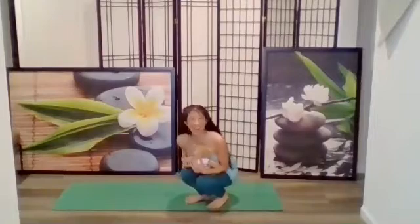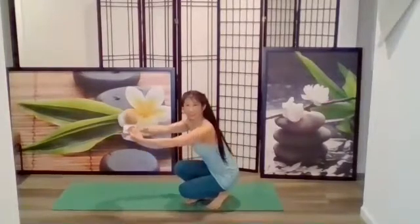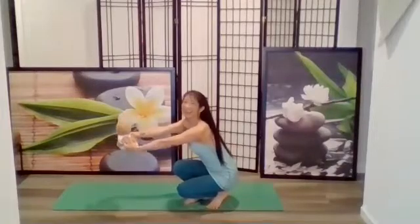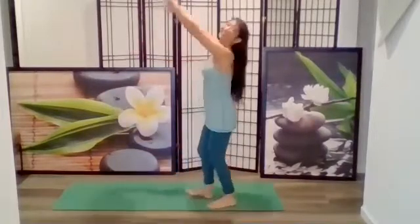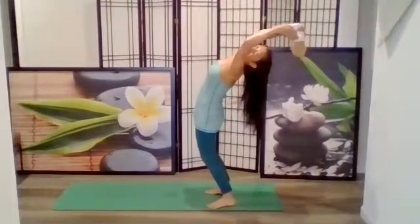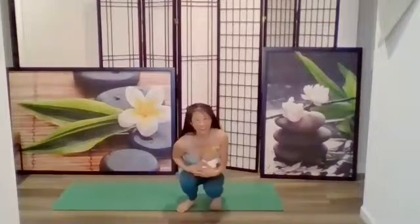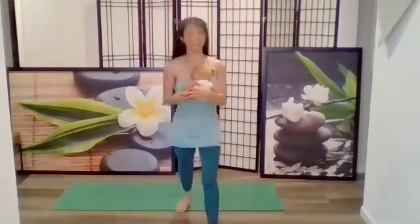Good. One more time. Ready? Here we go. Take your yoga friend out. Look at your yoga friend. Lift up. Lean back. Make your love grow. Good. And come down. Give your yoga friend a hug. Nice. We're going to go ahead and do our next pose.